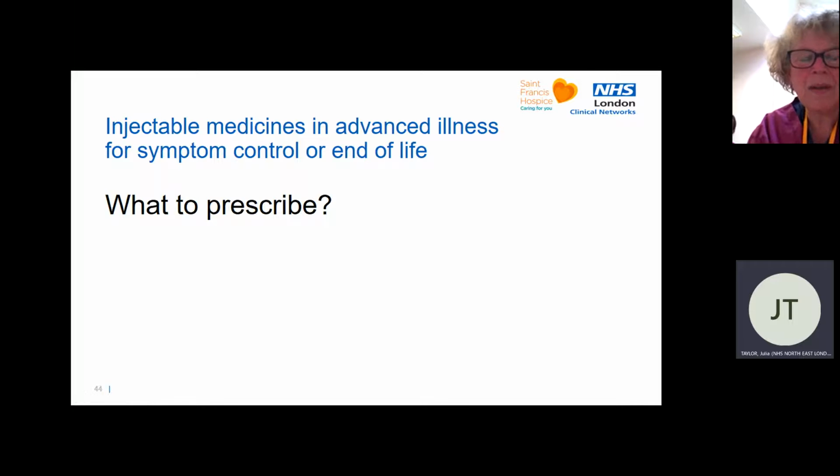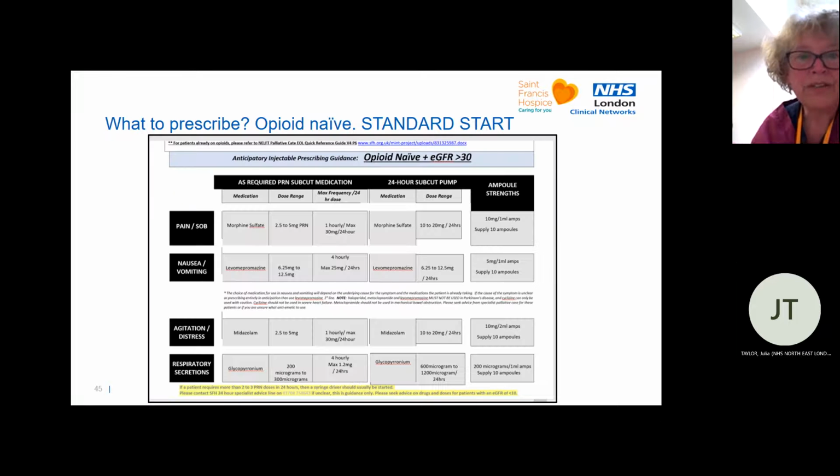Hi everybody. This little clip is designed to help prescribers know what to prescribe in the event that you find yourself looking after somebody who is with advanced illness or at the end of their life and needing injectable medicines. So the first 3 slides look at standard starts.